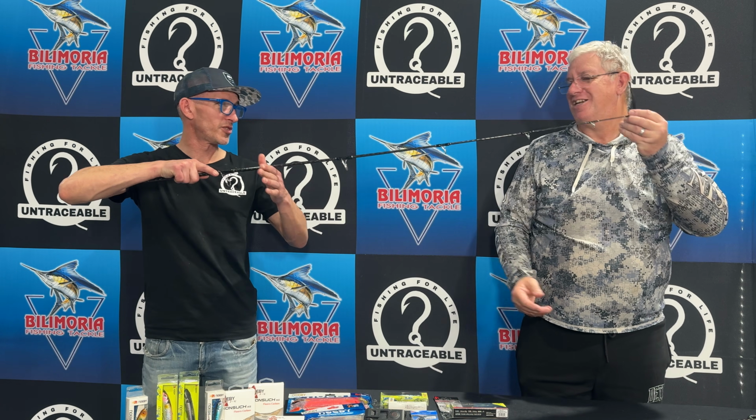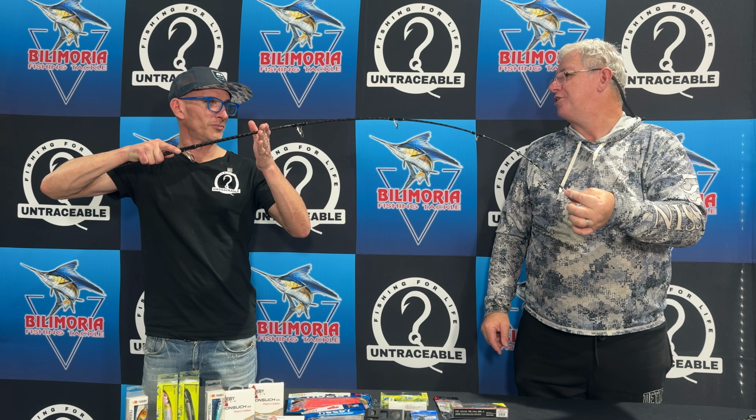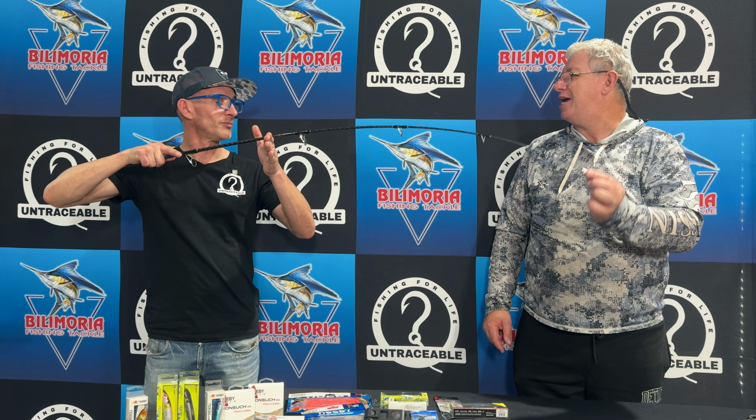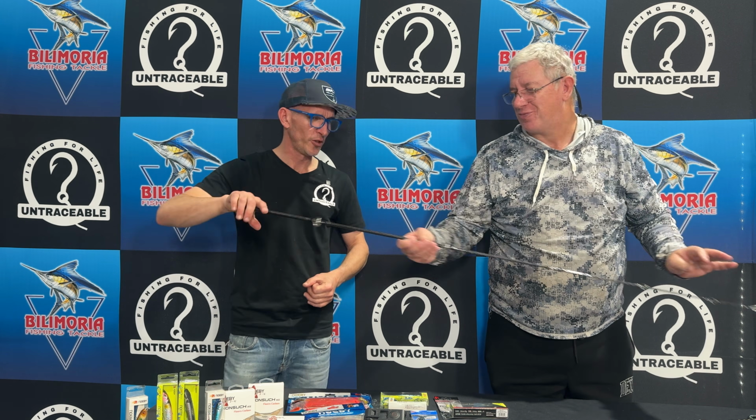But again, let's show how tippy this rod is not. Out of frame again, guys. Apologies. But everyone's saying they can throw up to 160 gram. I can feel the backbone starting to work in my fingers. Power galore, but still got that flicky action. And the graphite's super sensitive. I can feel your heartbeat through the graphite.